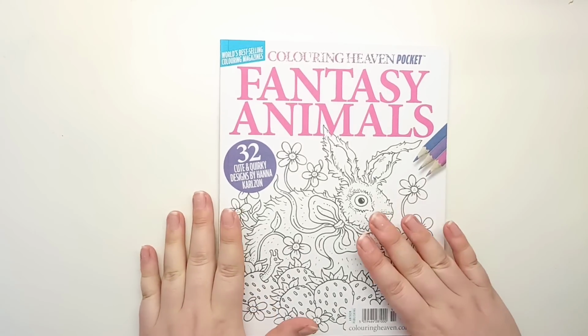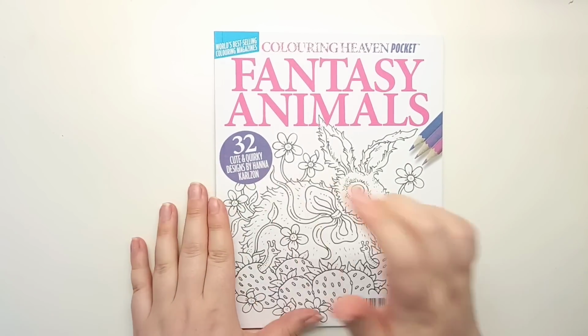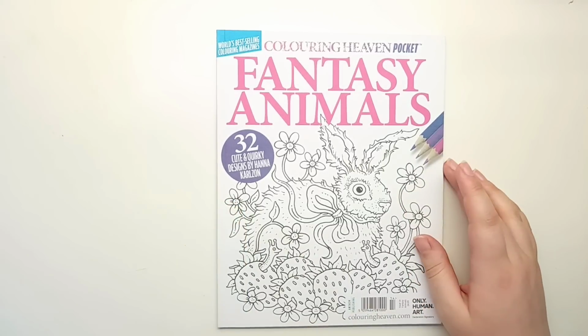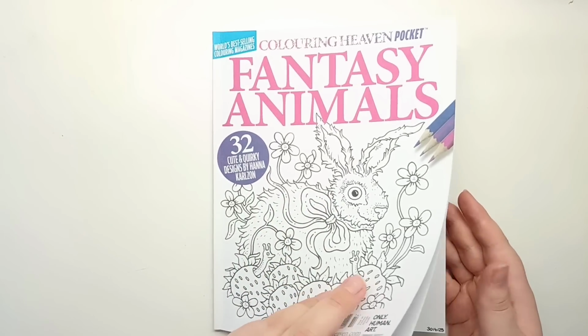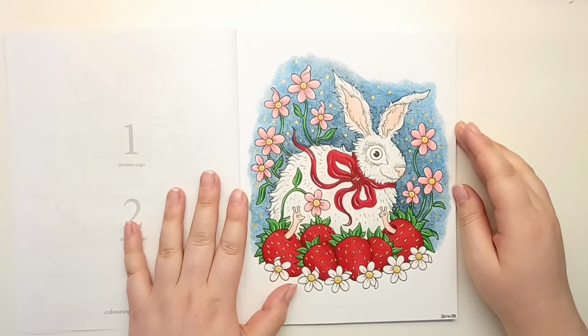Almost there. We've got Fantasy Animals Pocket book illustrations by Hannah Carlson. And this was a new book to me a few months ago. And I did this as a buddy colour with Chrissy at Chrissy Wilcox. And we did the Strawberry Bunny page.